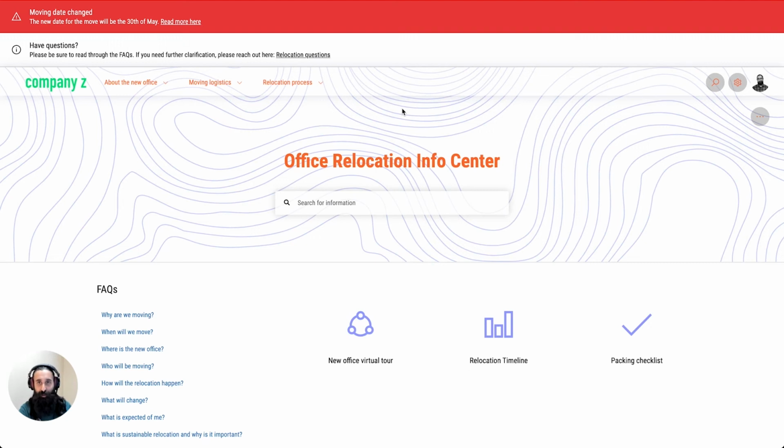Here's another example of a one-off site for a specific purpose. Here, it's created to provide information to employees about an upcoming office relocation. The content is being housed in a Confluence space, and the challenge is being able to present this content in a clear and navigable way, allowing users to access the pages from this space that might be most useful for them quickly and easily, and also giving them some access to external resources that they might need.